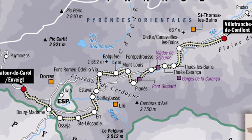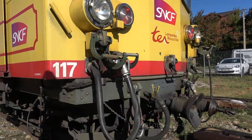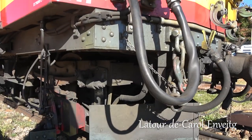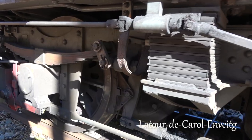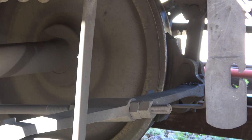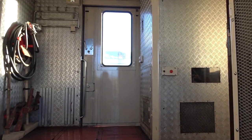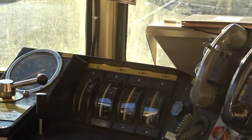The history of Train Jaune takes us back to the early 20th century, when in 1903 construction of the first stretch connecting Villefranche-de-Conflent to Mont-Louis started, and by 1910 was finished. The extension to La Tour de Carole was inaugurated in 1927, thus forming 22 stations in total.